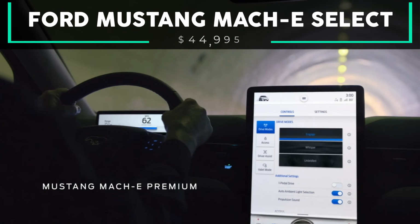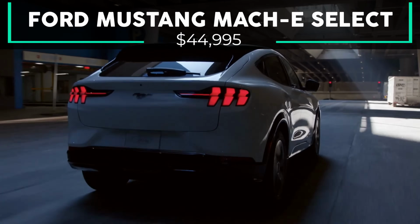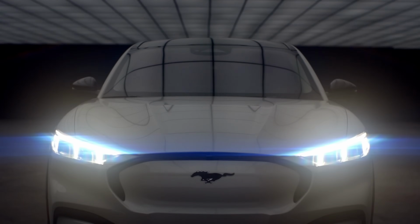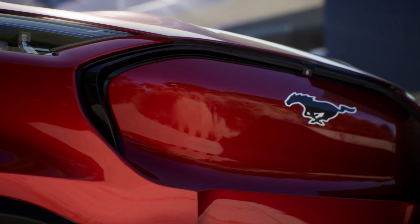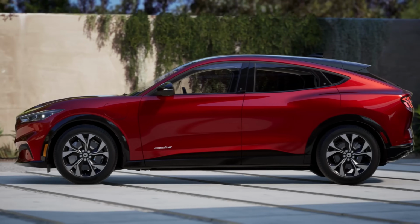Next is the best looking vehicle on this list in my opinion, and it's the Ford Mustang Mach-E Select, which is a compact SUV that starts at $45,000 and goes as low as $37,500 with the full tax credit. Now, the 70 kilowatt hour standard range battery has an estimated range of 247 miles on a full charge. It is one of the more impressive new EVs to hit the market recently and even won the Editor's Choice Award and EV of the Year award by Car and Driver.